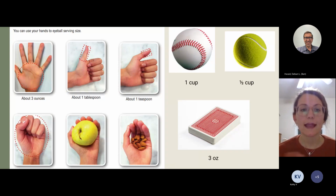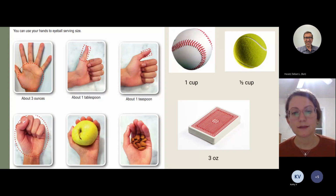And then if you're more on the hand side of a visual person, using your thumbs as a tablespoon, teaspoon idea, kind of with the dips and the gravy could be something to think about. Your palm is about 3 ounces, and then a fist is about a cup. A bigger hand scoop is a serving of fruit or vegetables, and a smaller scoop of your hand is about 1/4 of a cup. So that's great for the nuts.